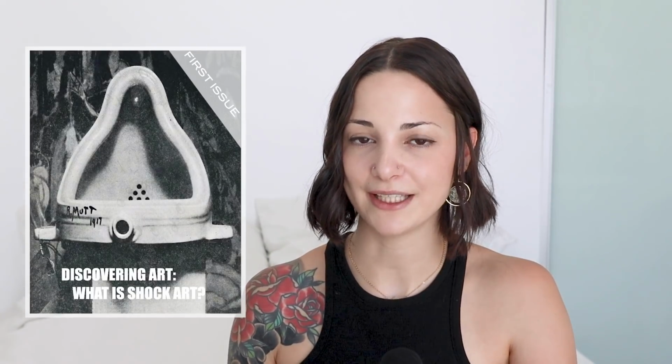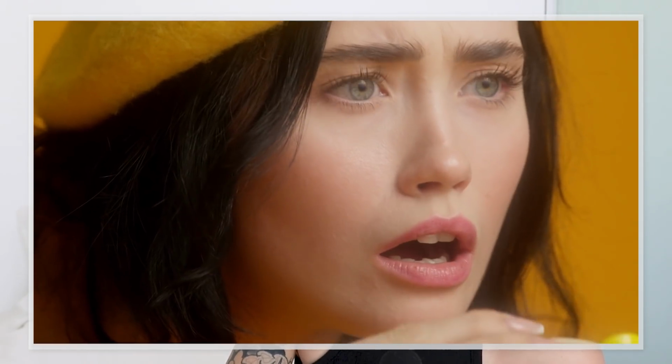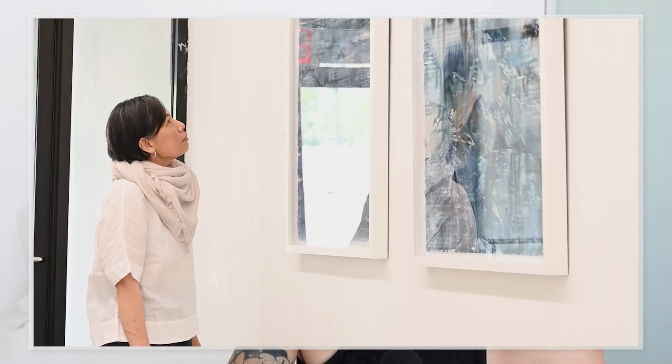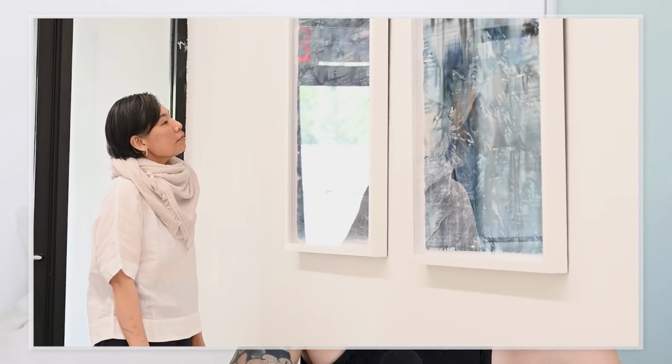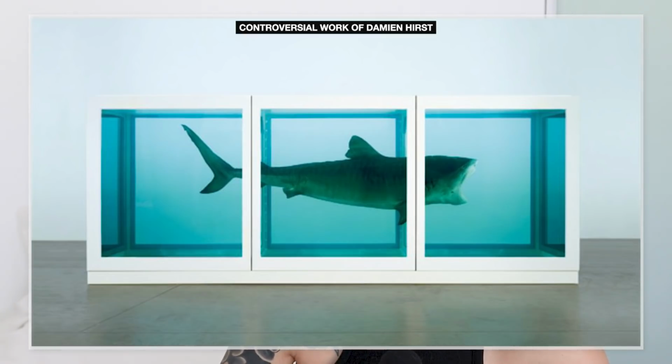According to the publication Discovering Art, "What is Shock Art?" by Brianna Blanks, shock art is contemporary art that incorporates disturbing imagery, sounds, or scents to create a shocking experience. It's a way to disturb smug, complacent, and hypocritical people. Shock art is art that is purposefully made to surprise viewers and intended to offend.